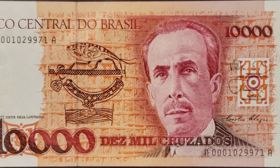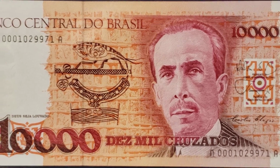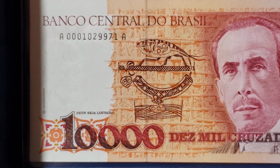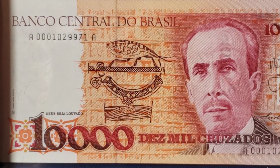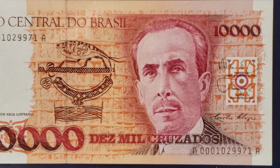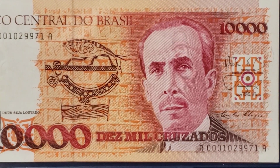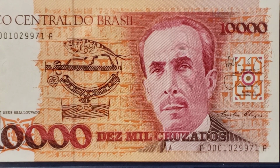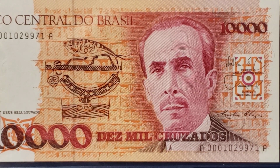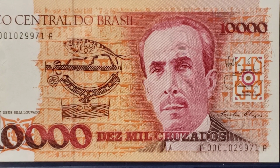You can see that it is a paper note, and it has, for security, a watermark at this end of the note, and here, just off center, is a solid security thread. And then over here on the right end of the note, you see a nice square that, when you turn it over, has parts of the design that, when held up to the light, form a complete picture. It is a beautiful offset... What do they call that? It's a beautiful offset register.